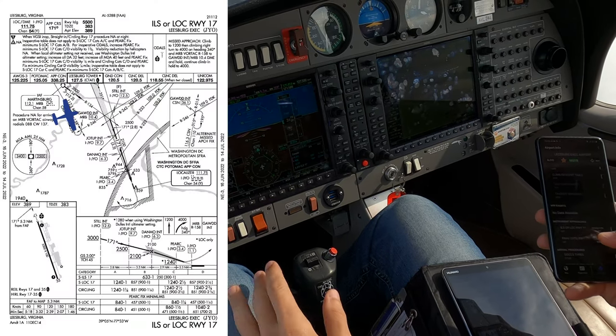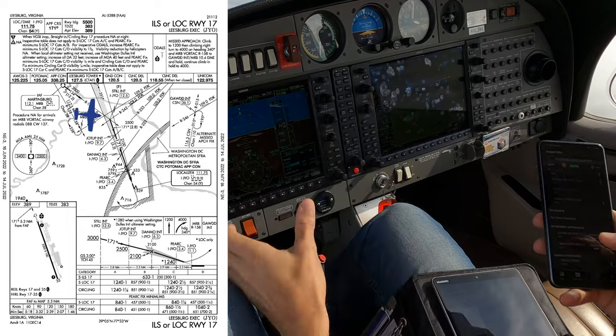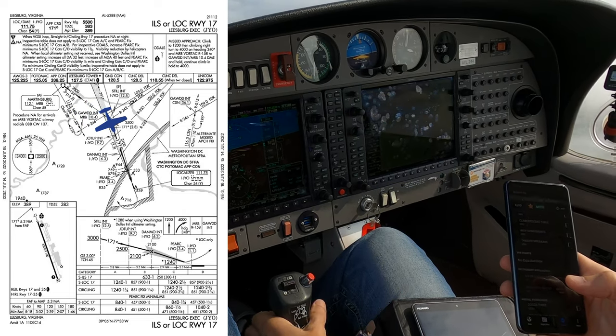2 Delta Sierra, fly heading of 090. 090, 2 Delta Sierra.